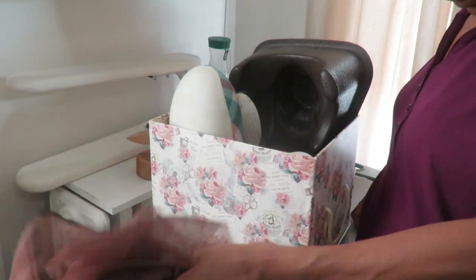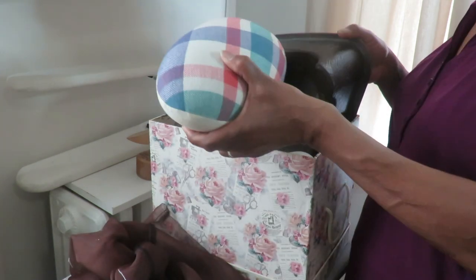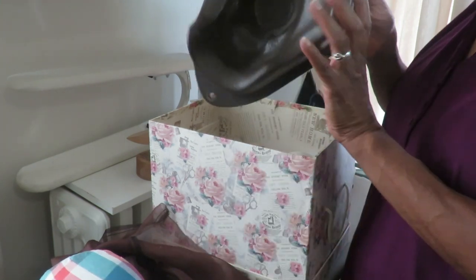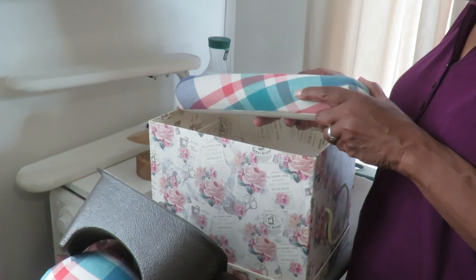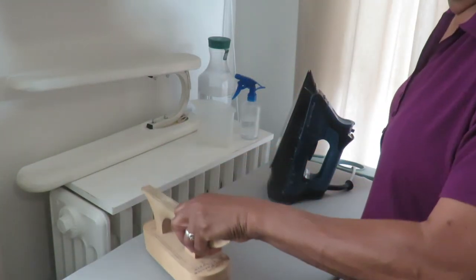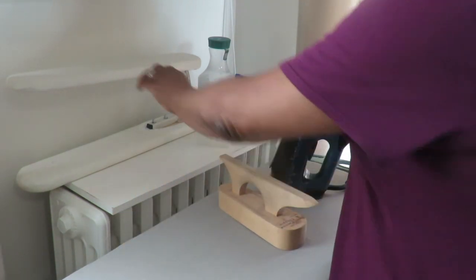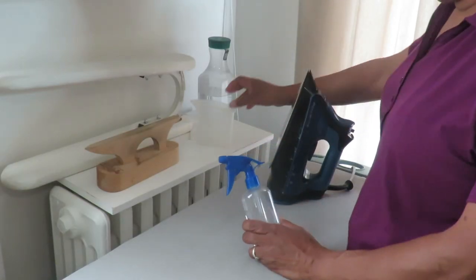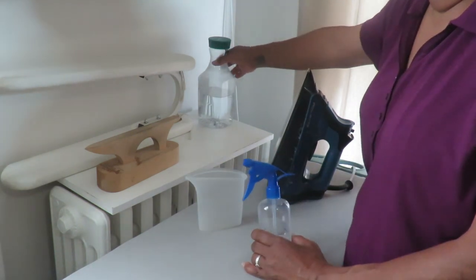Pressing cloth, pressing ham and holder, and seam roll are kept in a decorative box. Combination seam clapper and point presser. Sleeve board. Spray bottles and water are all within an arm's reach.